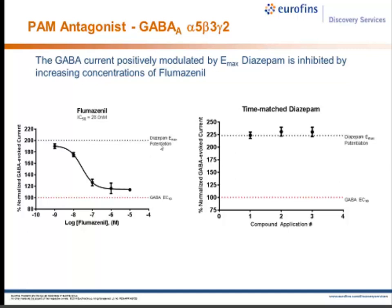Then on the right, we have a time-matched diazepam control response. And I want to show this because this is really key to any successful PAM antagonist assay, and it's why it's so difficult to achieve this on other platforms, but it's yet one other strong attribute of the ion flux that we can achieve a very stable diazepam response over time.